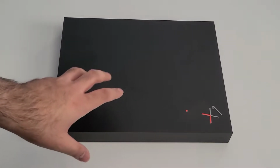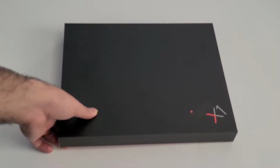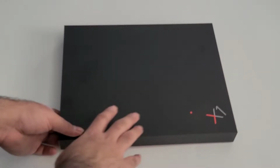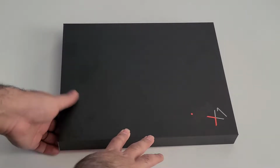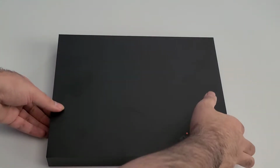This is going to be a quick unboxing of the Lenovo ThinkPad X1 Fold. This is the company's first foldable PC. We've seen a couple of foldable phones in the market from Samsung, Motorola, Huawei and such, but this is the first Windows PC that's foldable. So as you can see, this is the box that it comes in.